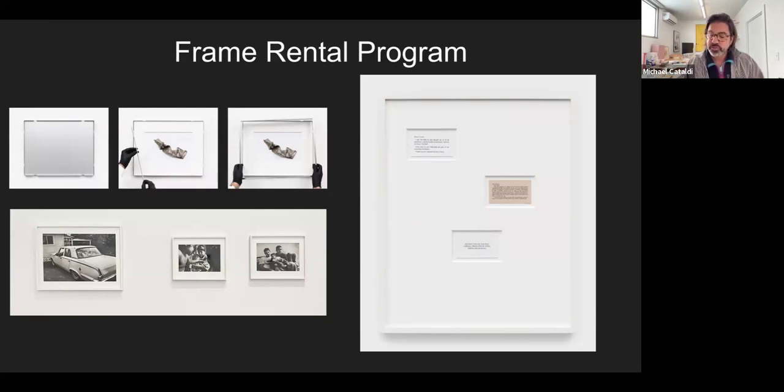And in the future, when they do reach the end of their usable life as a rental frame, they'll probably just go up for sale for a really reduced amount for an artist to have in their studio as a tool for open studios and things like that. So we're looking at a lot of different ways to extend the life of them and really make it a more sustainable model.